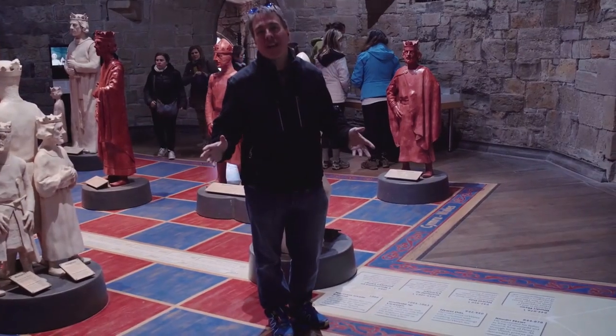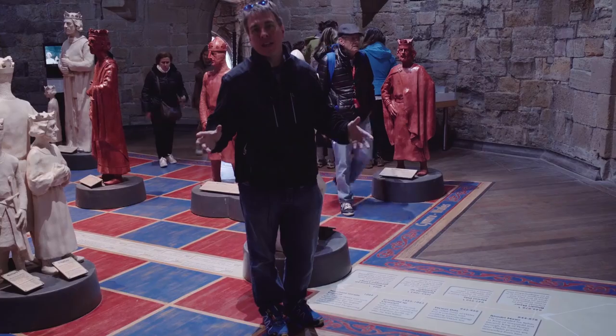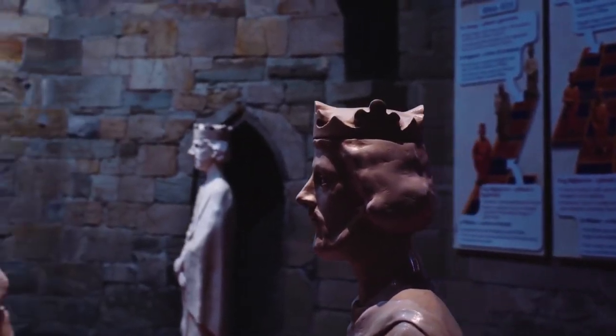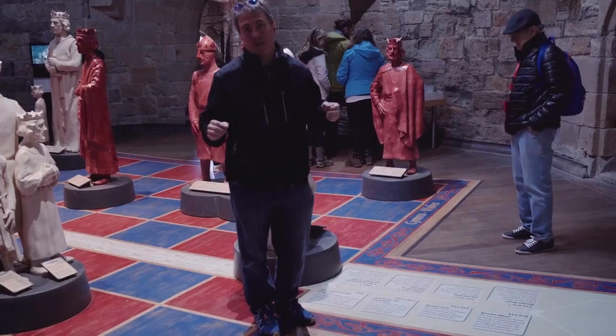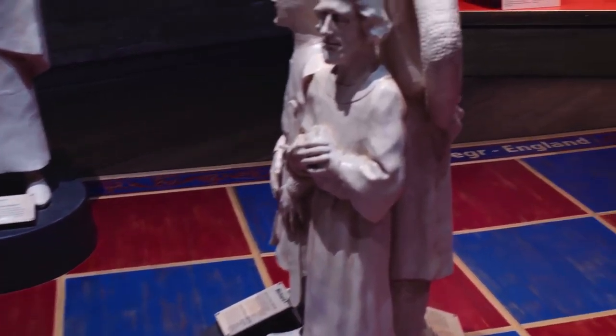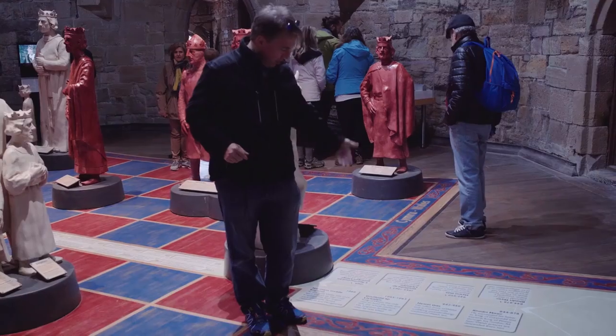So this castle has a special place for me because it dates back to my ancestors. And back in the 11th century, Gruffydd ap Llywelyn was the King of Wales, which is my great-great-great-great grand something, which is right here.